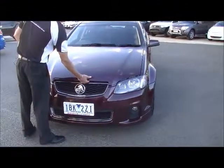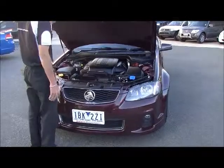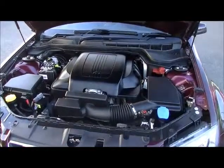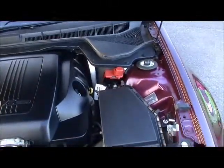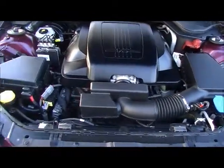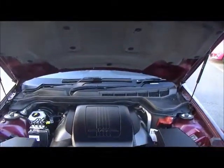Moving under the bonnet of the Commodore now, just a simple matter of lifting the lever. Powered by a 3.6 litre motor, double overhead cam, delivers you 210 kilowatts of power, 350 Newton metres of torque. The wagon's slightly less fuel efficient than the sedan by 0.3 litres per 100 k's, 9.8 litres combined per 100, in excess of 700 kilometres to a tank of fuel. So that's super economy for a large family size wagon.